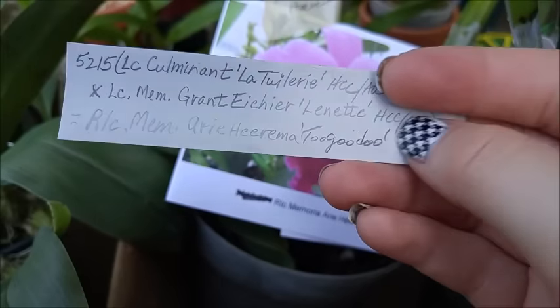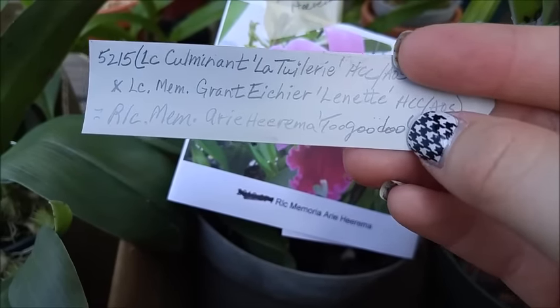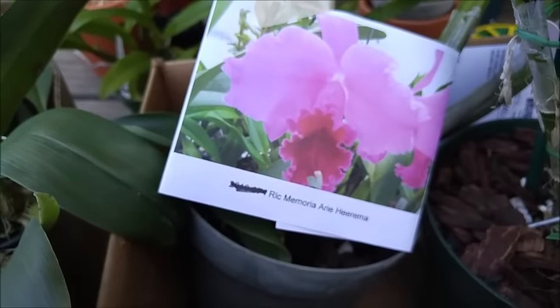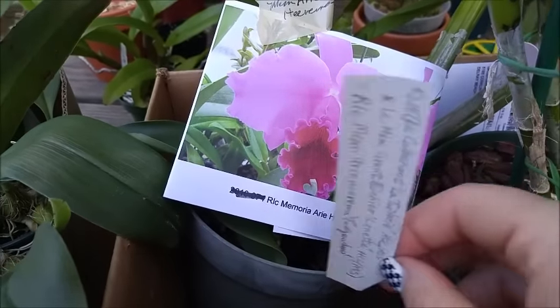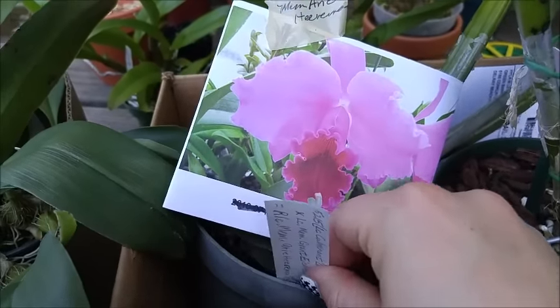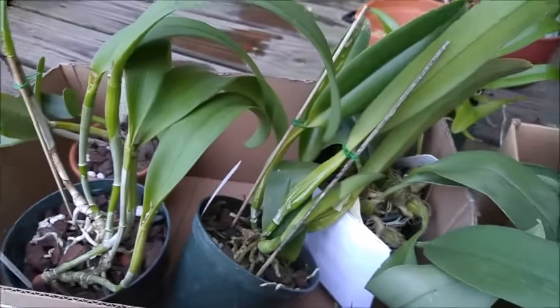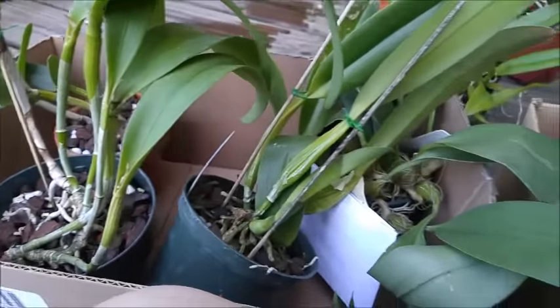I'll have to check. But anyways, oh, this one has a clonal name. So this is RLC Memoria Ari Harima Tugadu. So this is probably a Tugadu orchid that I have purchased here, which, if you remember, is Lynn Spooner. Okay, and then this is the last set of orchids that I have here for you guys.